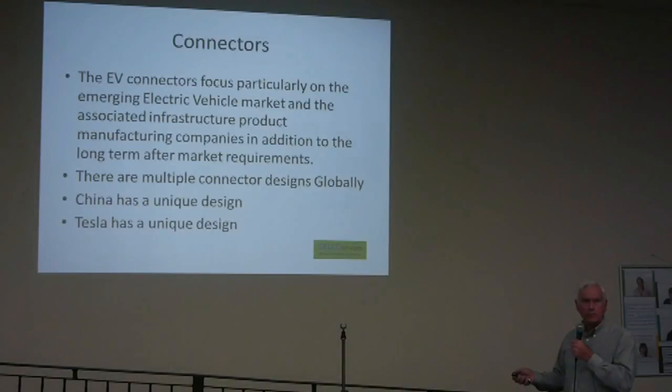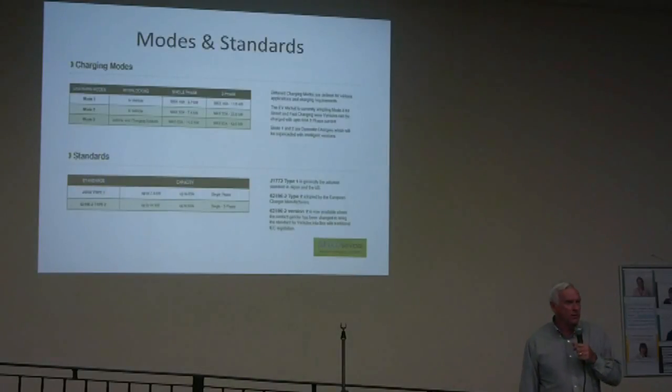So those are unique categories, but we'll dwell a bit on those as well. There's a lot of misinformation about the Tesla connector. So just to recap, the charging modes, we talk about the mode 1, 2 and 3. Mode 1 is in vehicle, 2 is in vehicle, and the third one is actually street charging stations.